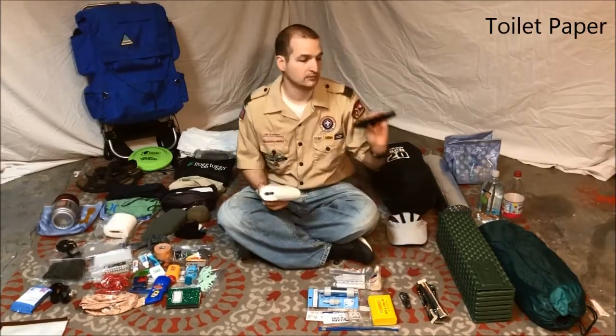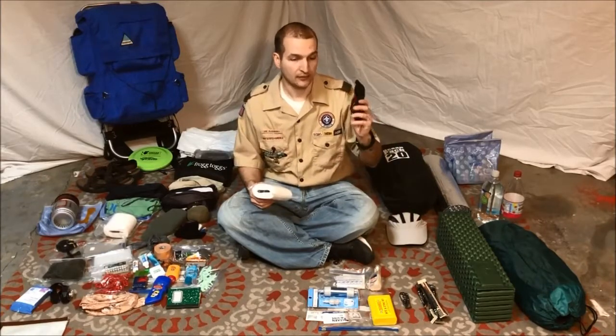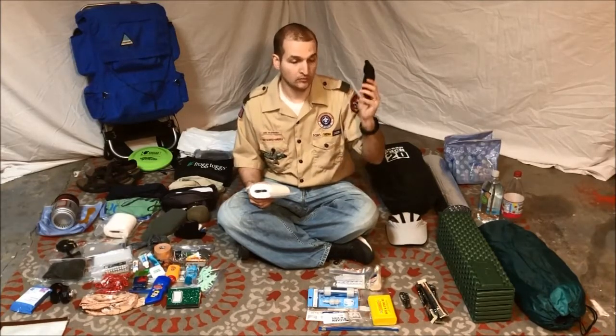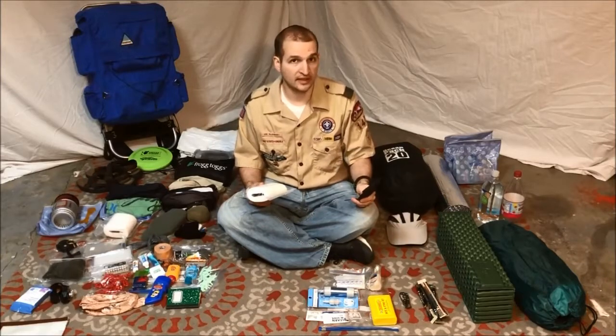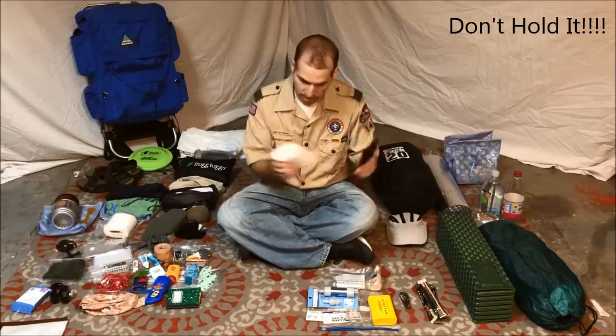Toilet paper and trowel, definitely required items. If you have to go on day one, you think you can hold it to day three, you're going to be having a bad time. Bring your trowel, bring your toilet paper, you're good to go.